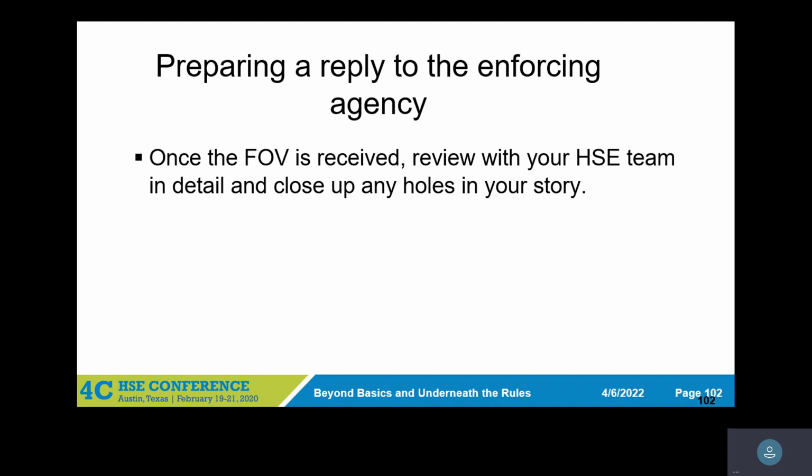Once everything has been done and you're replying to them, you have to review everything in detail and close all holes. If you identify a hole is open when you're doing it, get it closed, get it prepared. That way, when you send your response or when they show up, whichever it may be, you already have everything taken care of.